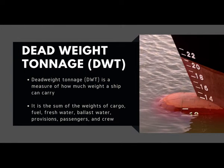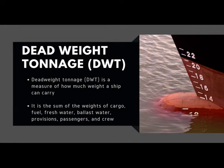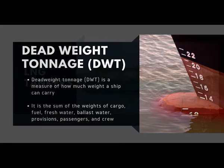Now you may be wondering, what does this unit DWT stand for? DWT stands for deadweight tonnage. It is nothing but a measure of how much weight a ship can carry. It is the sum of the weights of the cargo, fuel, fresh water, ballast water, provisions, passengers and crew. Depending on the DWT, the naming conventions vary for crude oil tankers.